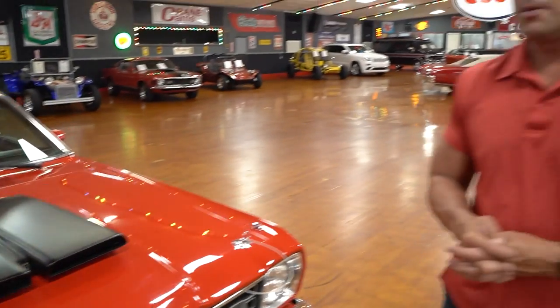1974 360 Plymouth Duster, steering, brakes, and air. This is a driver quality car. We do these video presentations to try to put you as close to the car as we possibly can, whether it's this '74 Duster or any other vehicle we have in our building. We generally have anywhere between 80 to 100 photos of every car, along with a 15 to 20 minute video presentation, sometimes longer if there's documentation or if it's an exceptional car that we have to show you extras on.